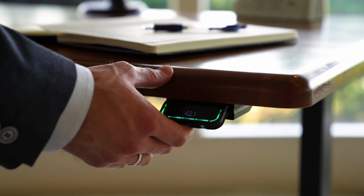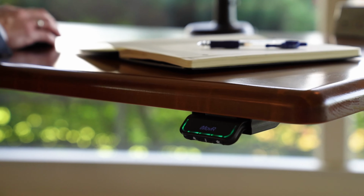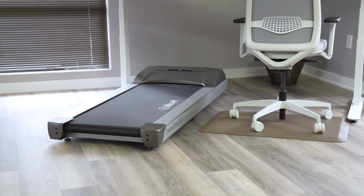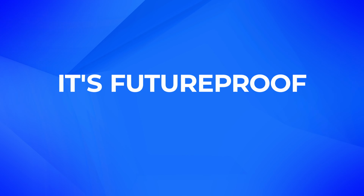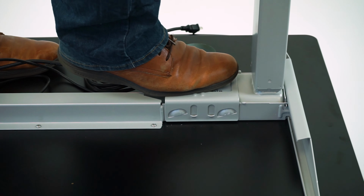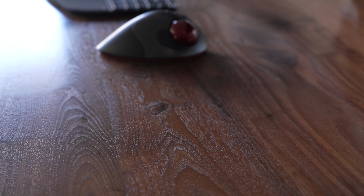With a modern gesture control handset and Bluetooth sync, the Lander desk will soon be able to connect to an array of Bluetooth-powered desk accessories with a single tap to control them all. A desk built so well, it's future-proof. The Lander offers a host of incredible features that assemble in as little as 3 minutes with no toolbox required.